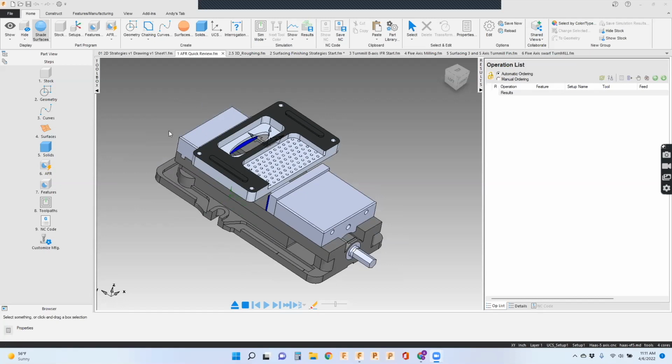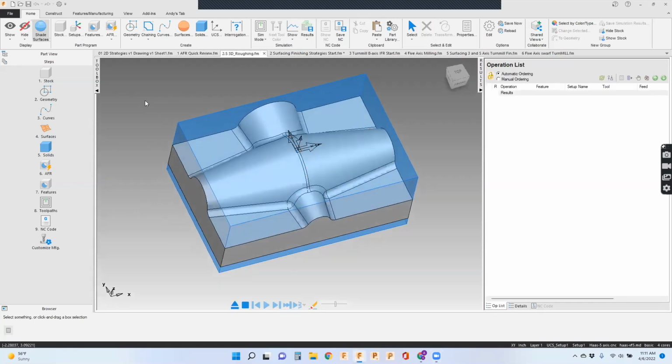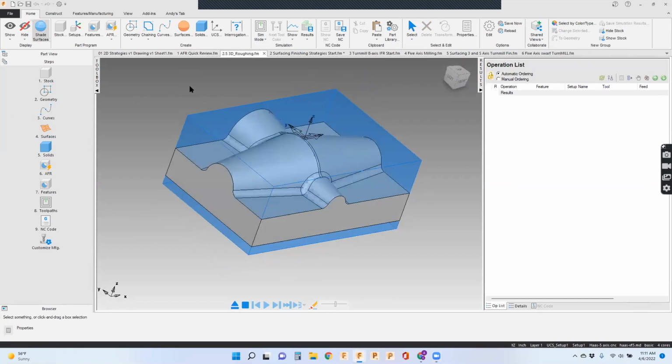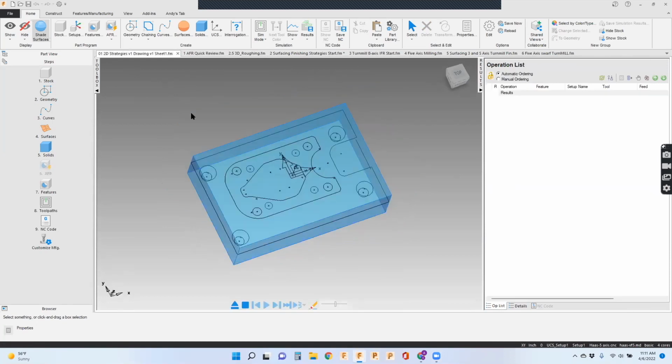Okay, so we're going to look at several parts. This one in particular for some feature recognition. I've got some surface milling stuff and 5-axis turn mill with 5-axis stuff, B-axis machines, things like that. But in order to help you fully grasp what FeatureCAM does out of the box, I'm going to work with something a little more simple.